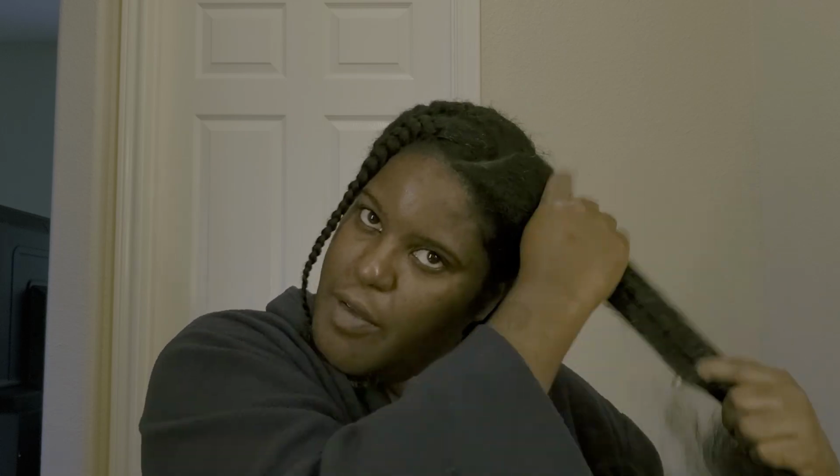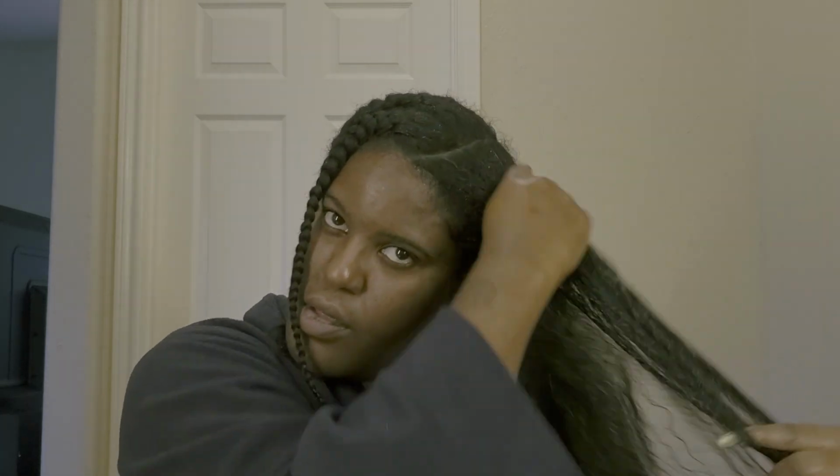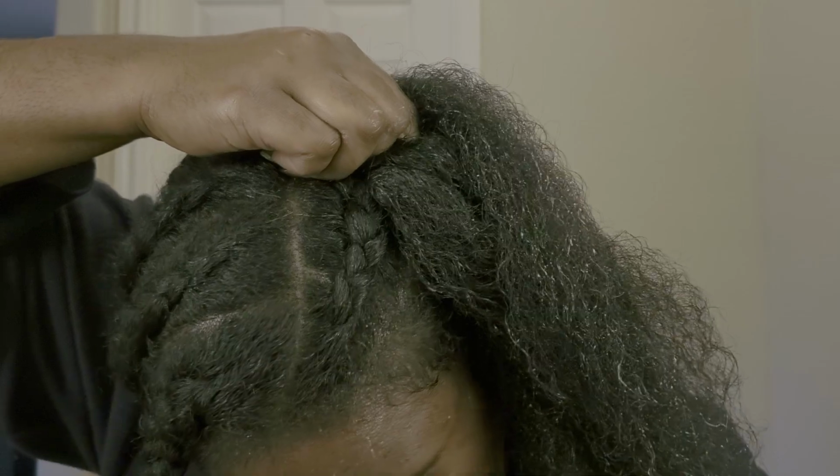So I'm grabbing some of my beautiful clusters here. So I got my cello. I am so tongue-tied today, guys. It is unbelievable. So I'm grabbing the curling jelly, applying that to my hair, and I'm applying some more water, my water and conditioner mix. So as you can see, this is my final braid. I'll just swoop them down a little bit, get some control on it.